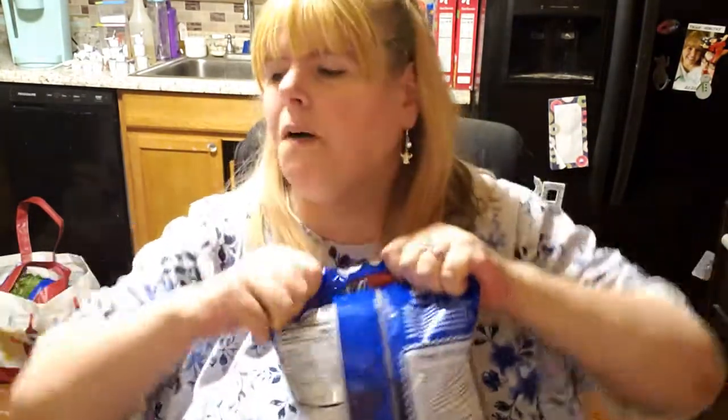And so I got some of the nacho dipping chips. I'm just making sure they're still closed, because it feels like there's a hole in it somewhere. I think there's a hole somewhere, so I'm going to have to put those in a storage bag so they don't get stale before we eat them.